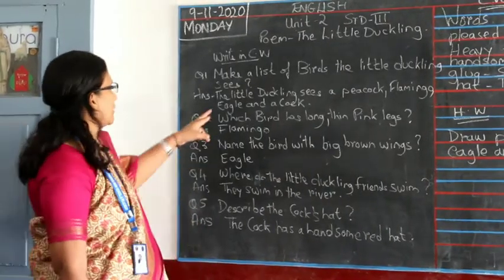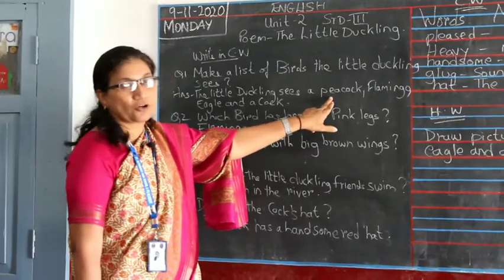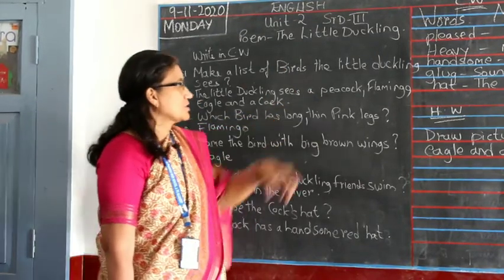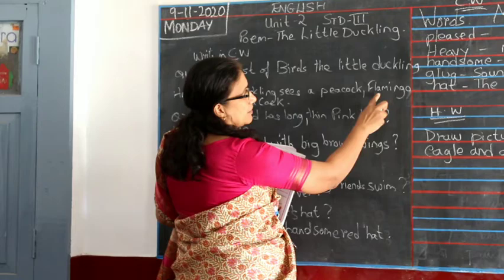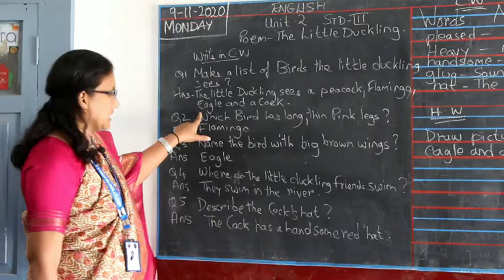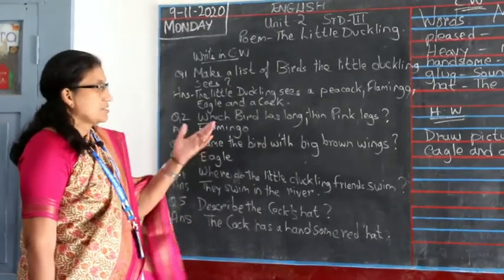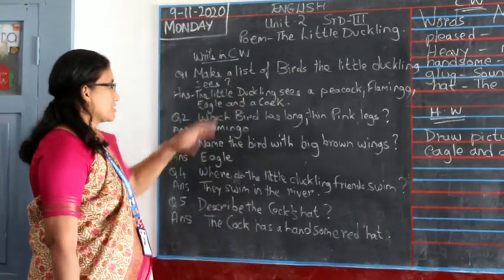The first bird is, the little duckling sees a peacock. What does the duckling see first? It sees a peacock first. Peacock, everybody knows the spelling of peacock, P-E-A-C-O-C-K. Then it sees a flamingo, that is F-L-A-M-I-N-G-O, flamingo. Then it sees an eagle, E-A-G-L-E, eagle, and a cock. So it sees four birds. It sees a peacock, a flamingo, an eagle, and a cock. So that's the first answer here, children.